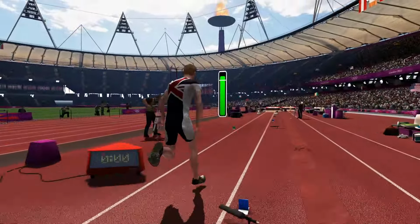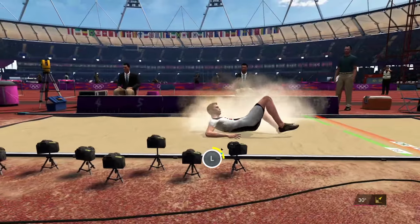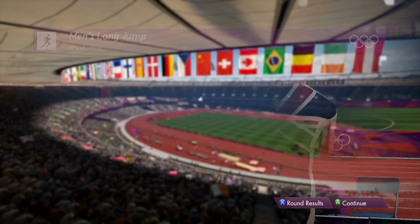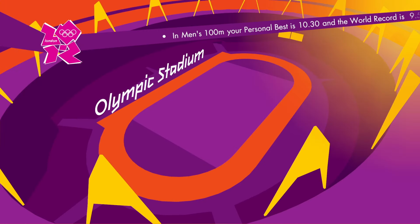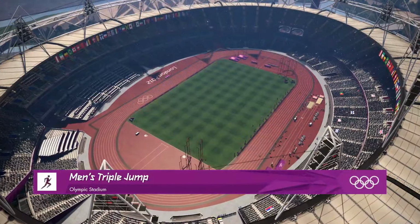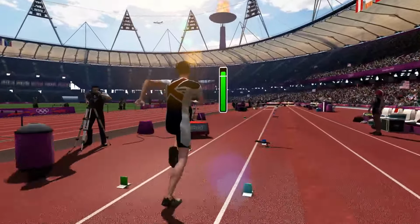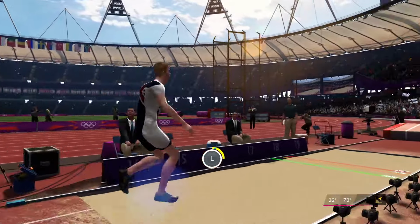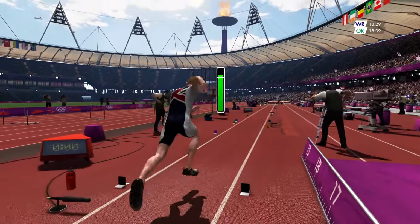Well, this is the final attempt for this athlete. Good approach, this. To get the most out of a long jump attempt, you need to get the right height. Well, the conditions are absolutely primed for some long-distance jumping here. It's the triple jump, and I think these athletes are going to be inspired by this crowd. No jump on this occasion, just sprinted through the board there. Something went wrong.